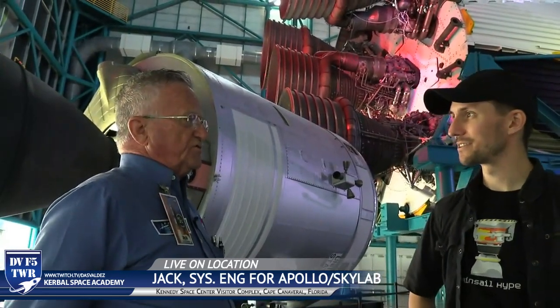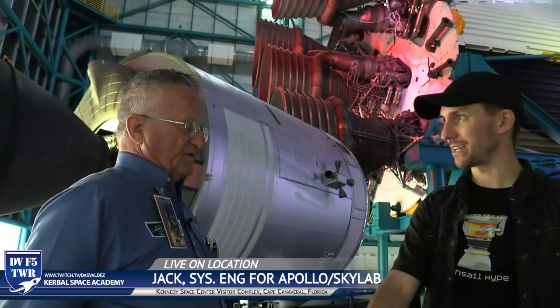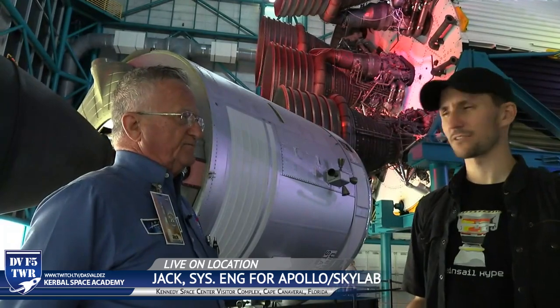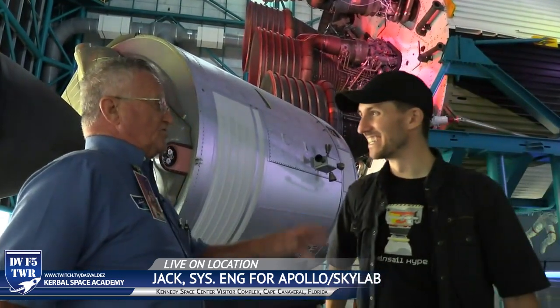You reduce the stress of the rocket until you get through the max Q. Right, and then you can pedal to the metal again. Pedal to the metal. I don't know if that's the right term. There's not like a pedal at the top of the rocket that the astronaut would step on. No, but everybody understands the term.